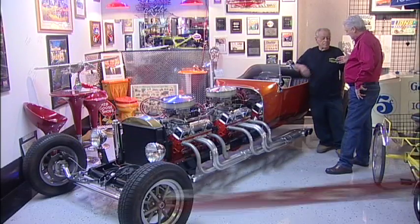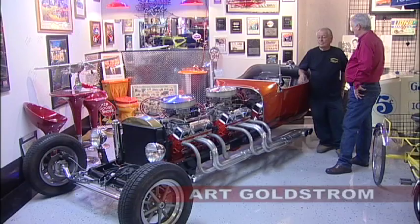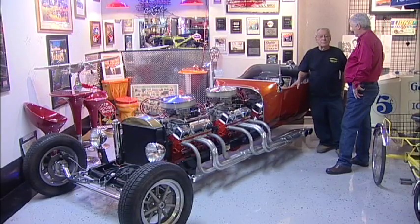Art Goldstrom, thank you very much for allowing us to come into your nostalgia street rods here in Las Vegas. What an impressive collection. How'd this come about? Well, we just started years ago, one at a time, building cars, and we just keep building all the time. We get one done, we build another. It's heavily street rod, hot rod, a lot of drag cars here, a lot of things that go fast. There's a Bonneville record holder in here.